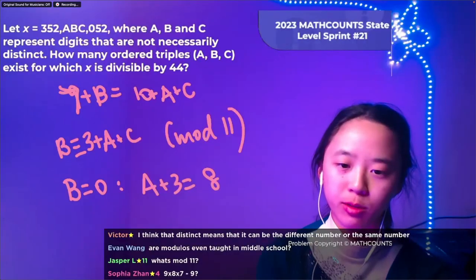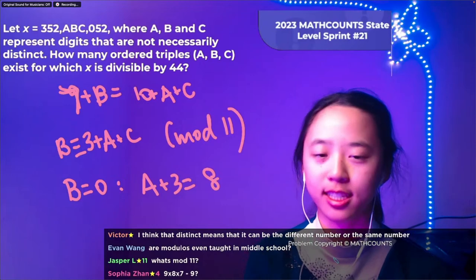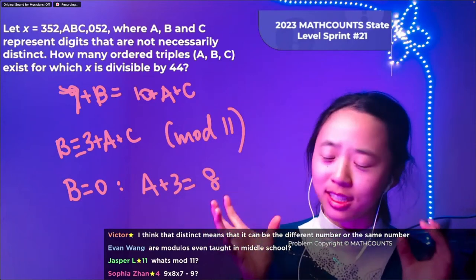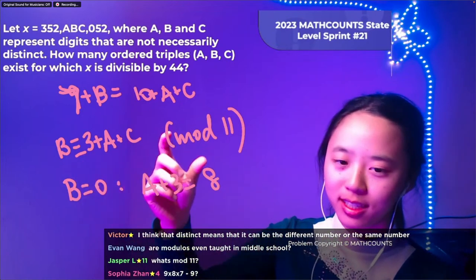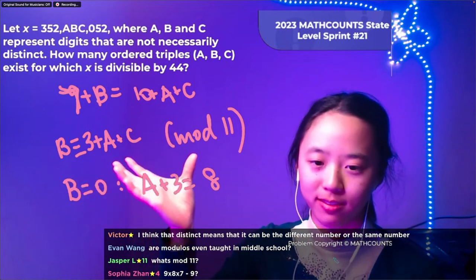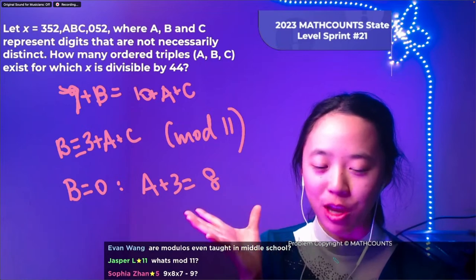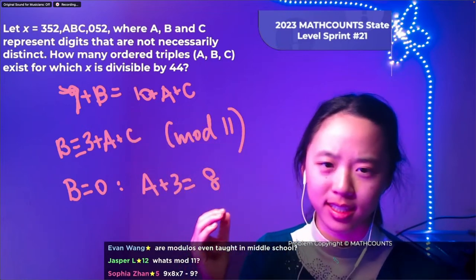Real quick, Jasper was asking what mod 11 is. Basically, mod 11 just means that if you have two things equal to each other mod 11, they have the same remainder when you divide by 11. So their difference is a multiple of 11. It's a fancy way of saying what you know about this problem, which is that the difference is divisible by 11, if that makes sense.